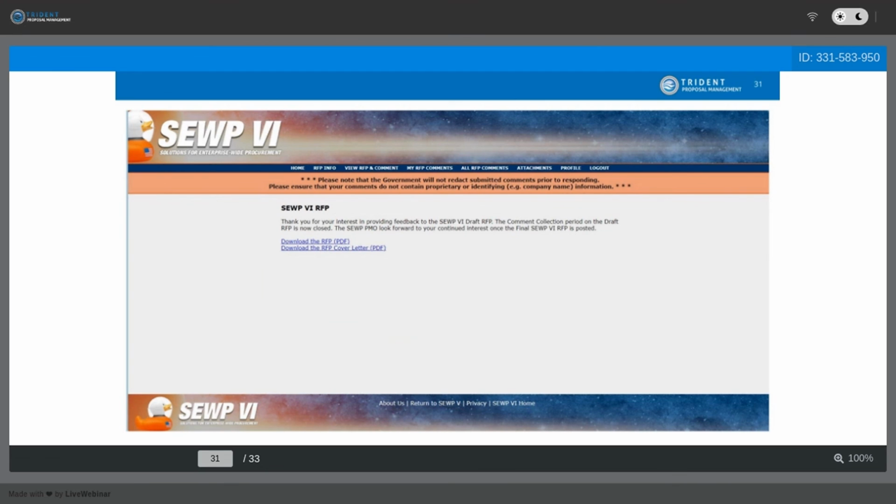And you can download the RFP as it exists today. Again, the comment period is closed, but this is what it'll look like once you log in. And you can see the RFP, all RFP comments tab at the top. And if you want to read through all 1,000 of those, they've already answered some of them, and there's many, I would say, that are still pending that final RFP.